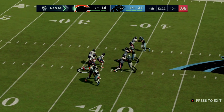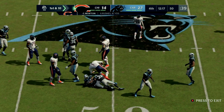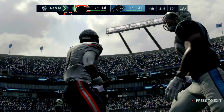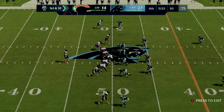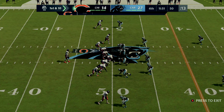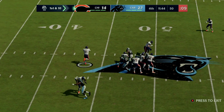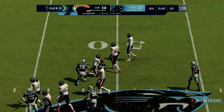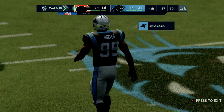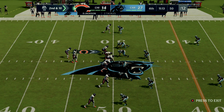Now a play fake, and it's Newton. And now he'll tuck it and run. He gets this one to midfield before he's brought down. Give him 10 that time, escaping the danger, running with it, and picking up a 1st down. From the 50, Newton, and he will not make it back to the line of scrimmage as he's taken down. Daniil Hunter in there to get him, and on the season now, that is 9 sacks for him. 2nd down.